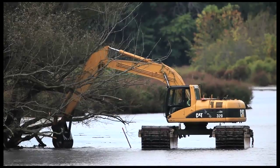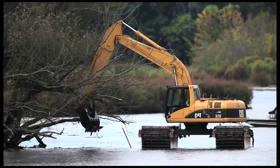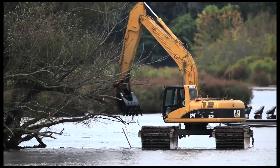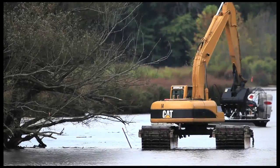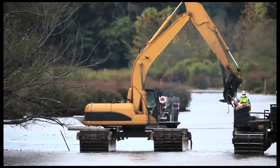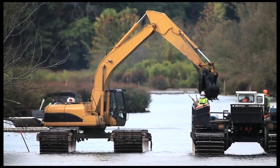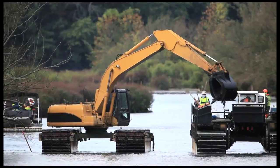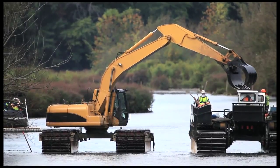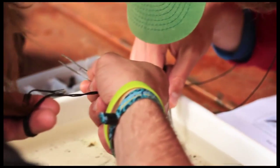A good example is actually the Kalamazoo River itself. The area that was impacted by the oil spill a few years ago, we didn't have good long-term monitoring data at that site. So we can't really assess very effectively the impacts of the spill on the community at that location. So that's one reason why it's helpful to have monitoring data in as many places as you can.